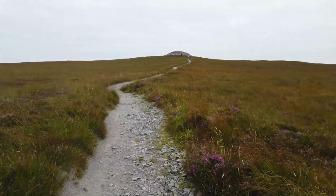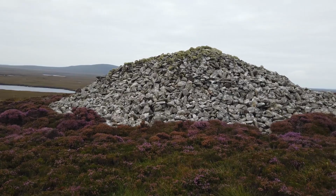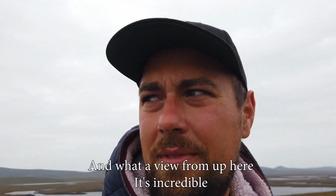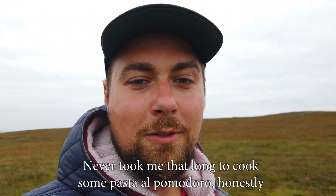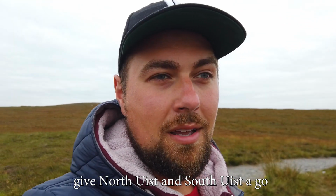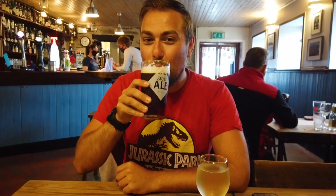Unival is the best preserved Neolithic chambered cairn in the Outer Hebrides, and it served as a communal resting place for the Neolithic farming communities that used to live on the island. Very nice stop on the way to Lochmaddy, definitely worth it. And what a view from up here, it's incredible. Very windy though, so windy when we're trying to cook. Never took me that long to cook some pasta pomodoro, honestly. But yeah, super peaceful place. And if you are in the area, give North Uist and South Uist a go. To the end of our holiday.